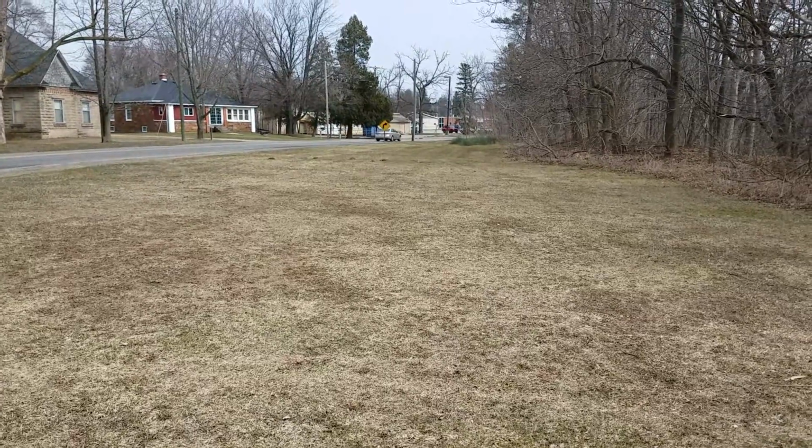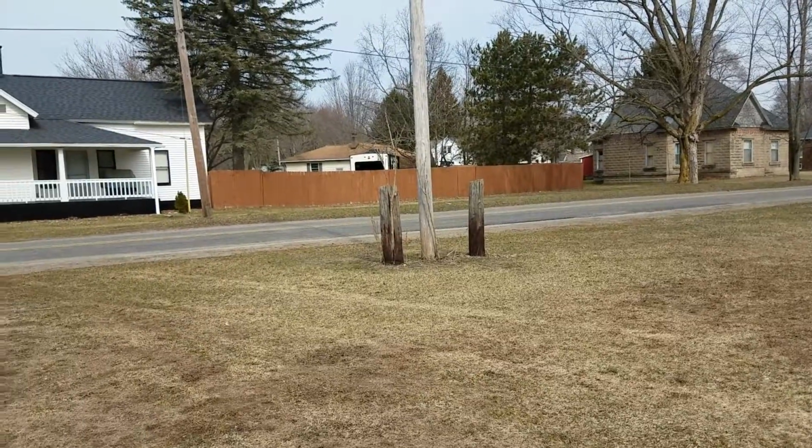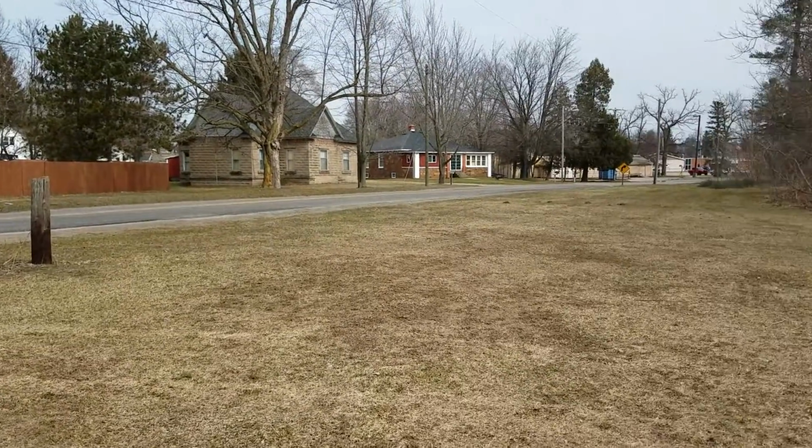Alright guys, this is for Austin and Ashley. You guys can check out the property somewhat. We got a couple neighbors here. House right there. A lot of places for parking.